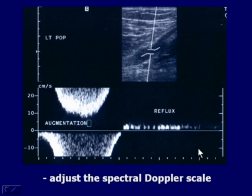Now I put in this slide to remind us that we really need to adjust the equipment with reflux studies. We really want to set the Doppler scale or PRF such that when we augment, we produce aliasing, as illustrated here. And then after we produce that augmentation, we see this long, low level, low venous Doppler flow profile here, which is indicative of reflux. Sometimes these velocities are very, very low, so we really need to adjust the system appropriately.